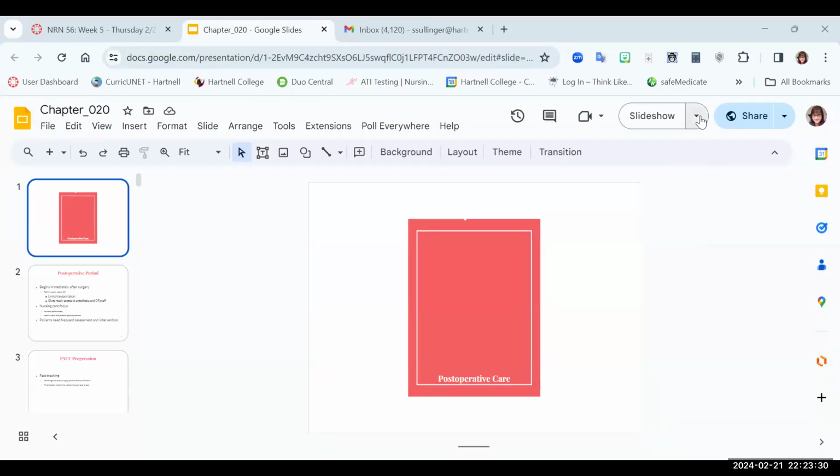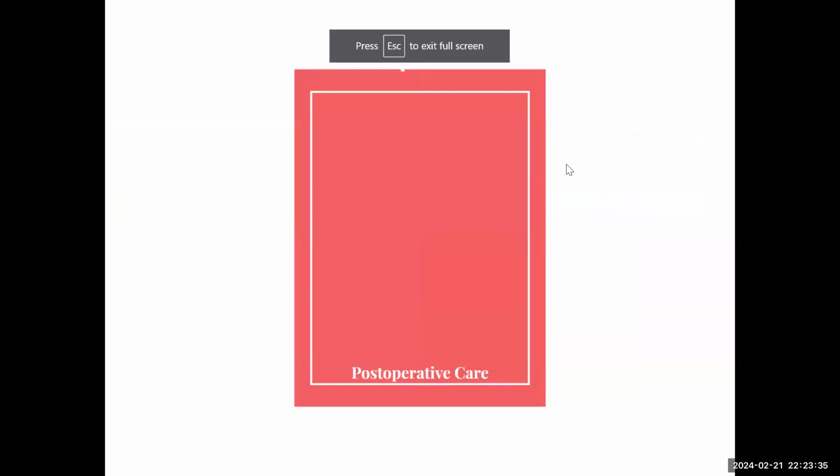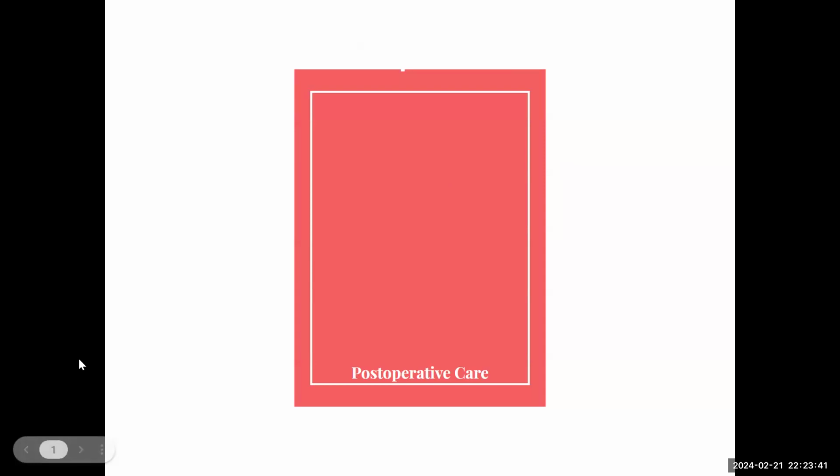All right, so now we are going to move on to post-op care. We covered pre-op care, what to do before the surgery, and now we're going to talk about post-op care, what we do after the surgery.